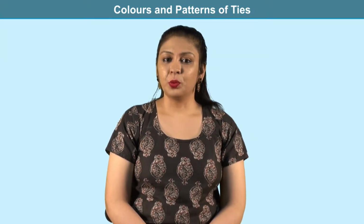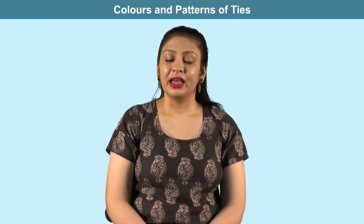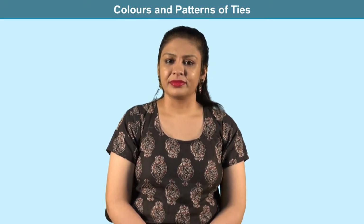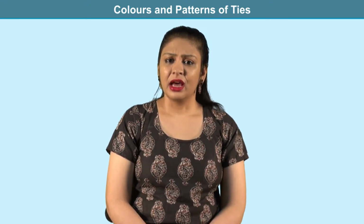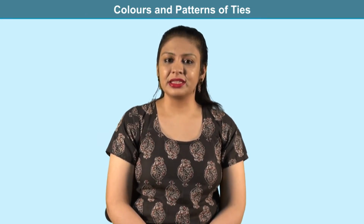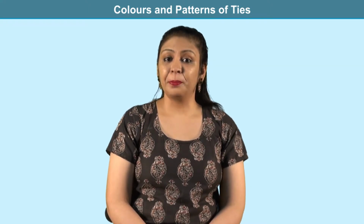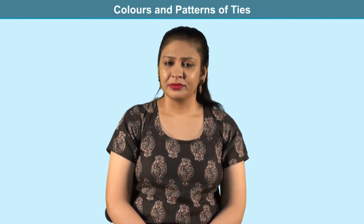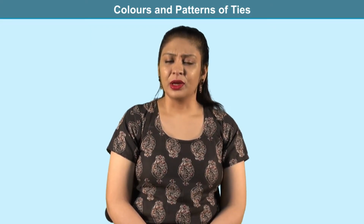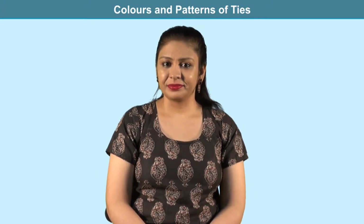The length and width of ties changed throughout the 20th century, enabling men to create a variety of looks. Colors of ties were and are still used to give out subtle messages. Red tie symbolizes power and patriotism. If you notice, most American presidents, when addressing the people, wear red ties.